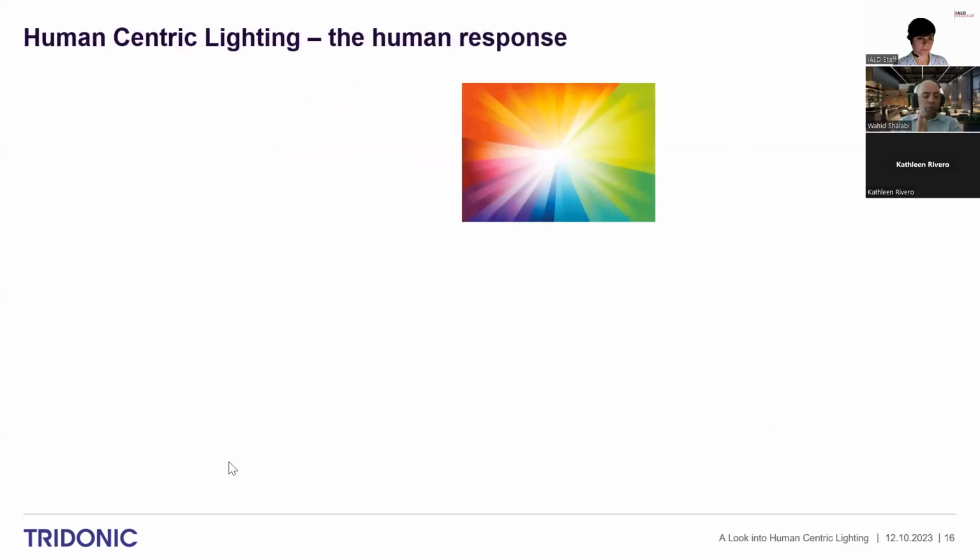Moving on now to the second part of our content today, which is the human response. Since we are talking about designing for well-being, designing for human centricity, then we should try to gain a good understanding of what the human response to our lighting stimuli looks like. Now, this is, in my opinion, an extremely fascinating subject. You can easily dedicate an entire webinar series just to this part of the discussion.